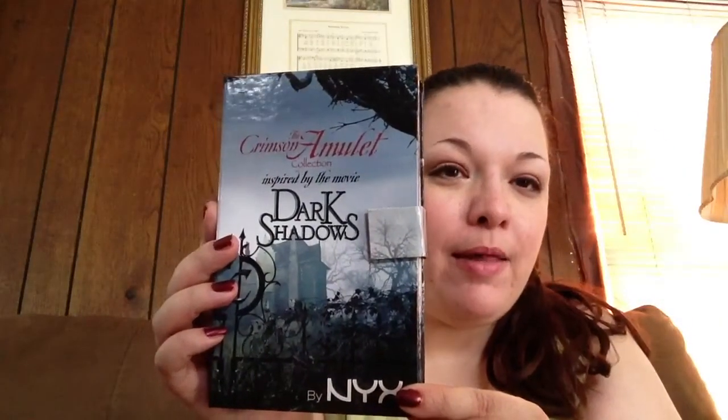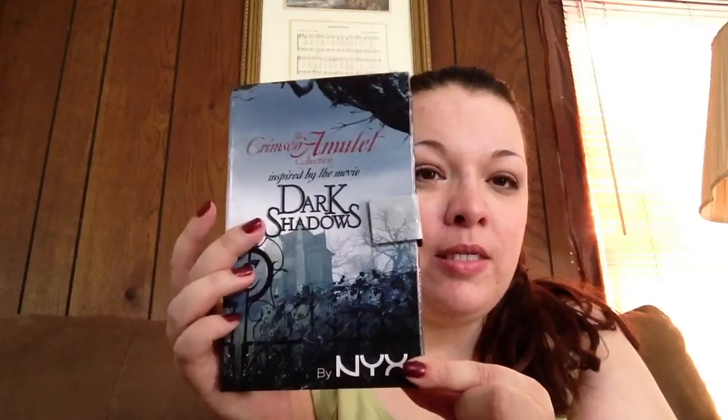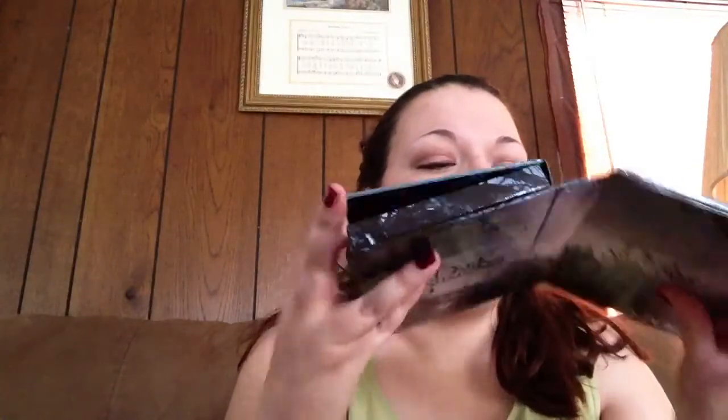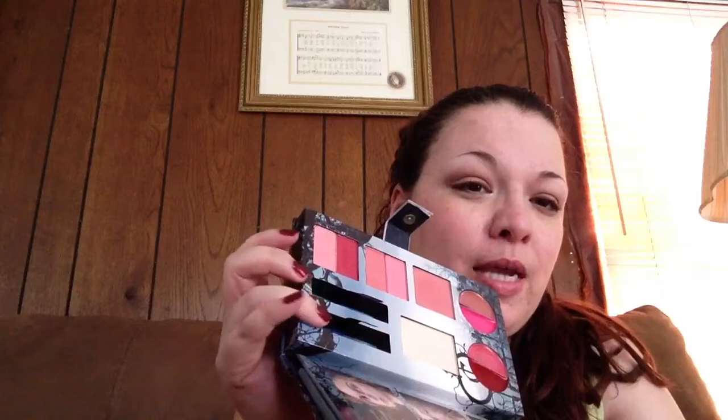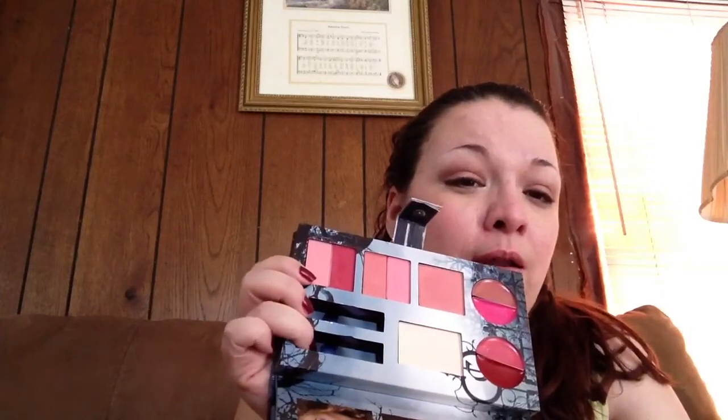This is the Crimson Amulet Palette, and it is inspired by the movie Dark Shadows, the one with Johnny Depp and Helena Bonham Carter. It has 24 shadows and a good big sized mirror. It came with a NYX HD shadow base and a liquid liner, and I took that base out. The liquid liner, if you're good with liquid liner, it would be fine, but for me, it's just not my thing. And then it has 5 blushes, 4 lip colors, and a golden highlight.